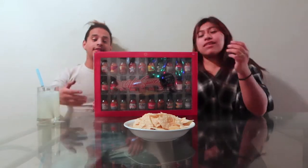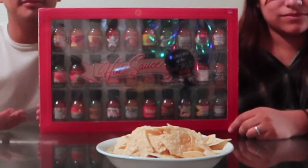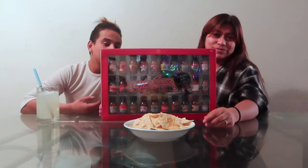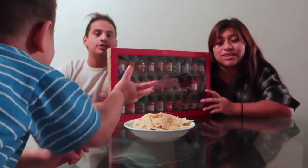Today we decided to go ahead and do a challenge. Well, not really much of a challenge, but go ahead and try out 30 different flavors for you guys, and pretty much give you different examples of where most sauces go with their flavors and their seasonings. I guess all I can say is let's begin. Then we'll go ahead and start naming them out, sauces and sauces.